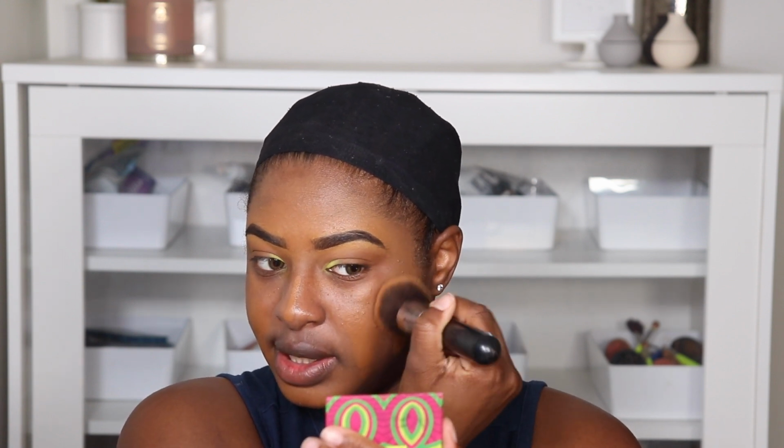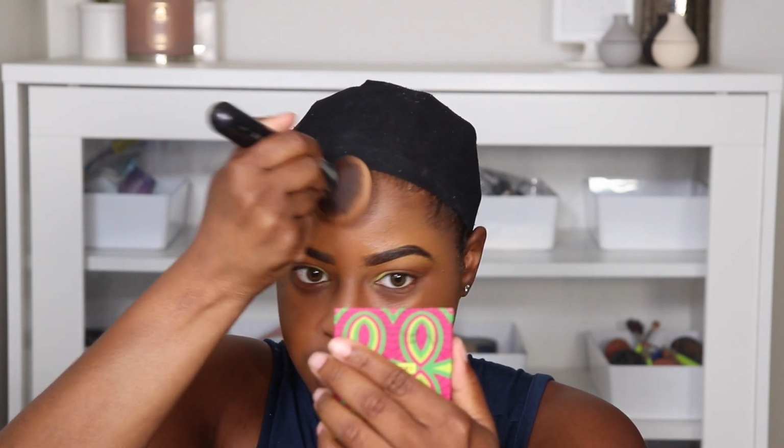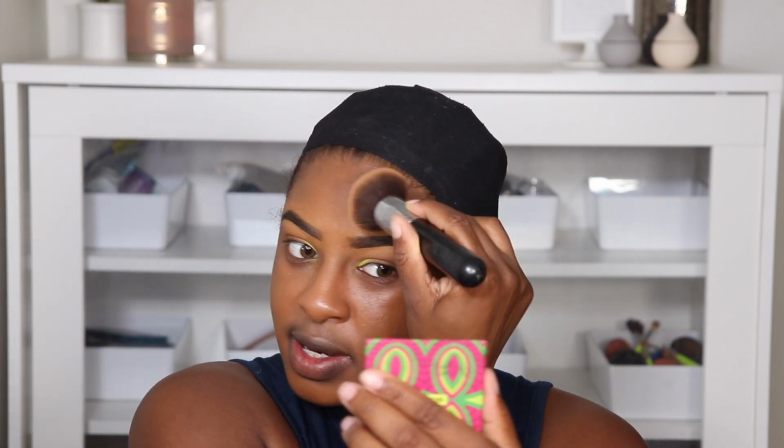That primer practically disappeared, so that whiteness did not last at all, which is a good thing. Again, I already have foundation on my head, so I'm just going to blend that into my forehead, a little bit more into my hairline. And I think this will be enough makeup foundation for tonight. Not gonna go overboard.